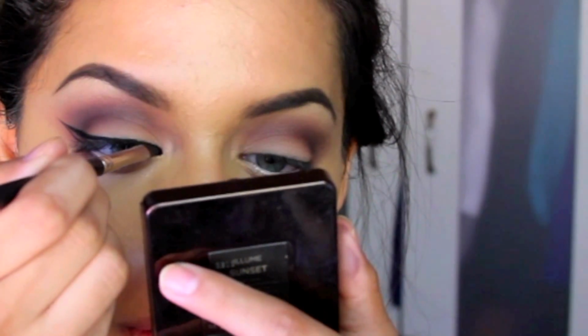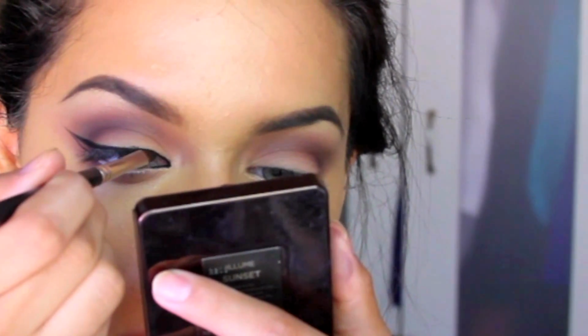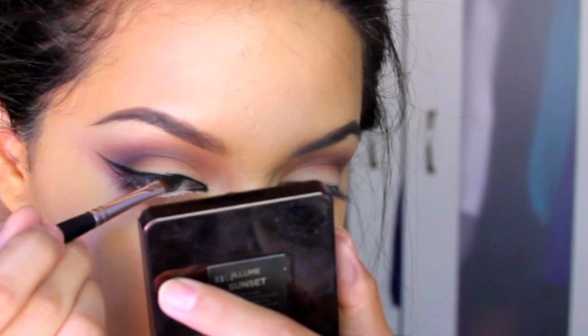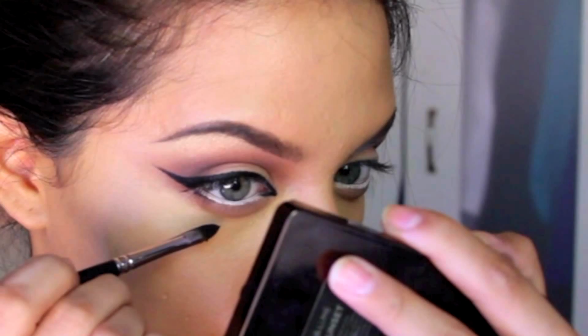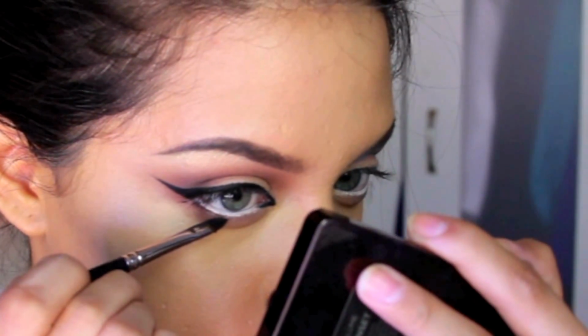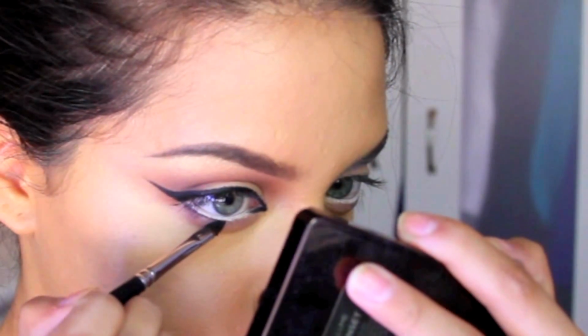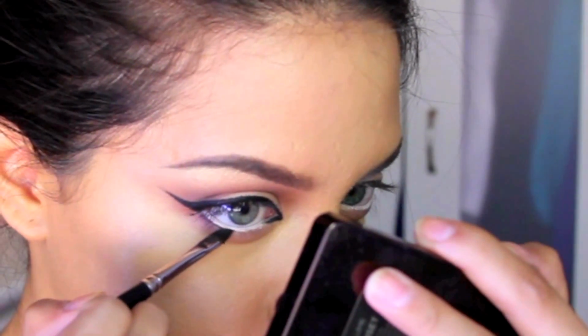And I'm going to take this eyeliner all the way around my eyes, and I'm going to make it pretty cat-eye-ish, so the inner corners are going to be pointed and the outer corners are going to be pretty high up. And I'm also going to be lining just along my bottom lash line.